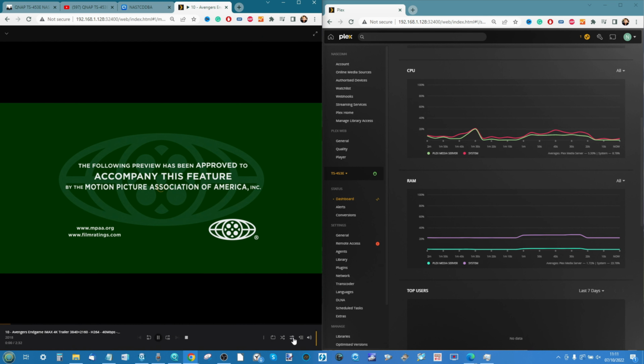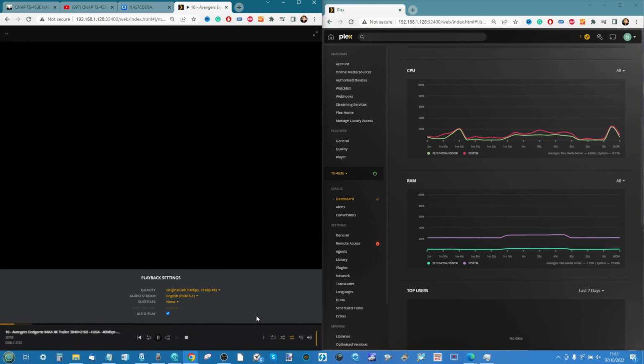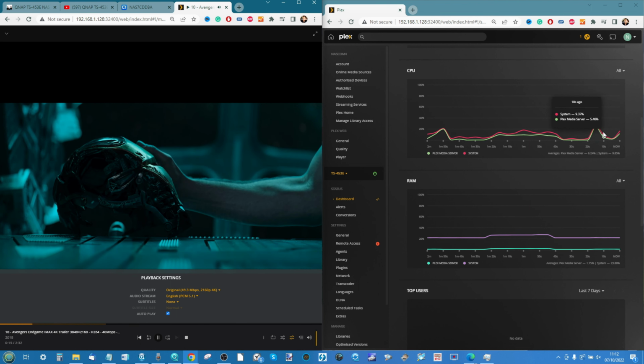Let's have a little look, bring up the quality there at the bottom, playing in the original. We're using PCM media there. Again, we could have switched between a digital theatre, but again, we'll leave that there running at the bottom. Things are running fine. We did see a spike there, but again, nothing too hair-raising, and it would still allow us to run a couple of versions of this.